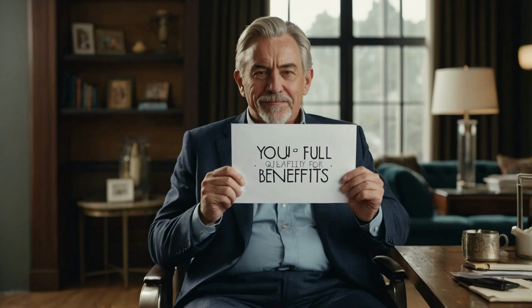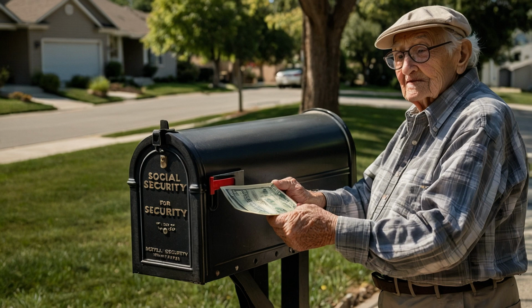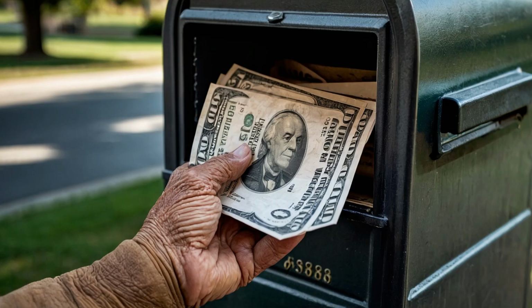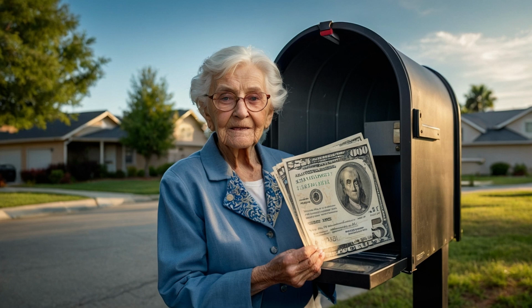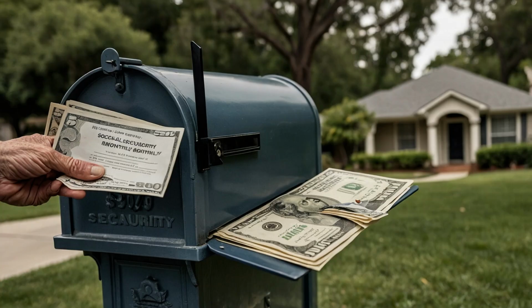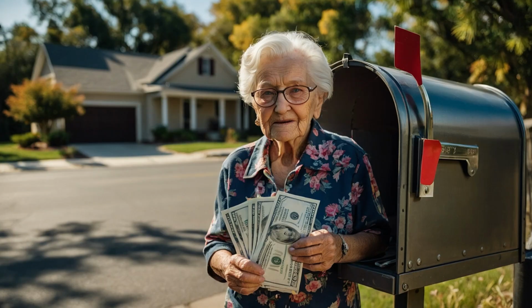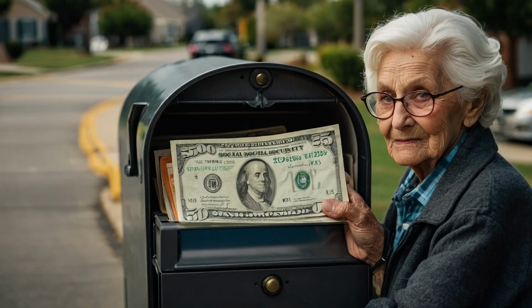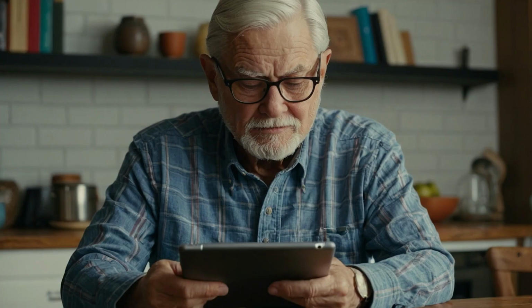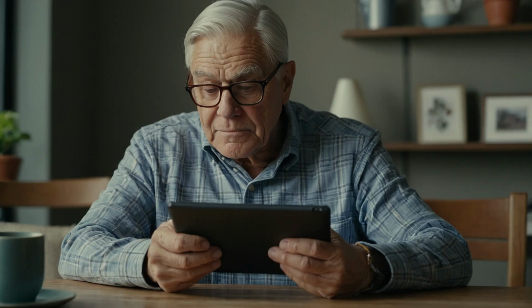What makes this program truly extraordinary is the breadth of eligibility requirements that have been established to ensure that as many struggling Americans as possible can benefit from these funds. Unlike previous stimulus programs that had strict income limits or complex qualification criteria, the Express Payout Card program has been designed with more inclusive guidelines that recognize the diverse financial challenges facing American families today. The program covers not just traditional employees, but also gig workers, freelancers, retirees, students, and even individuals who may not have filed recent tax returns but still deserve financial assistance during these challenging times.